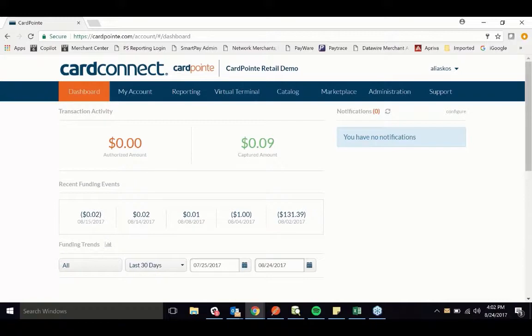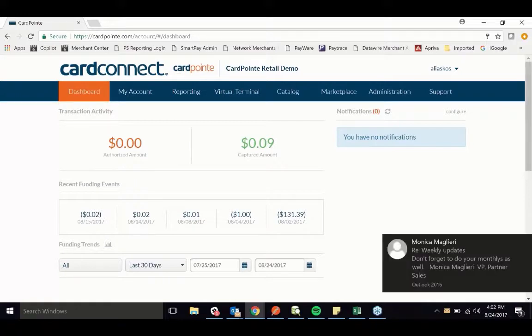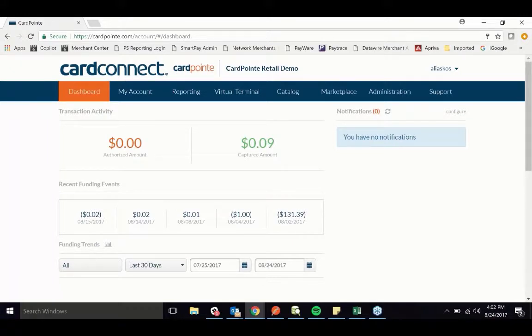Everything that we do here at CardConnect, we provide with what's called point-to-point encrypted security, and that means all the transactions that merchants run through our gateway are going to receive best-in-class security. With that said, from a sales standpoint, I think there's only 7 point-to-point or P2PE validated solutions in the States here.